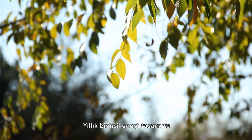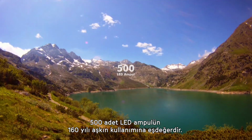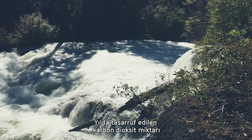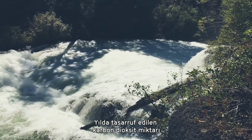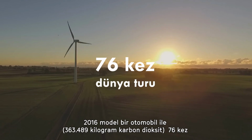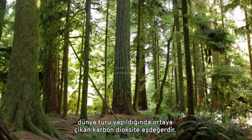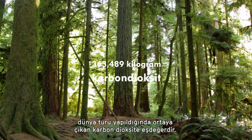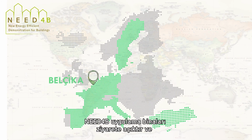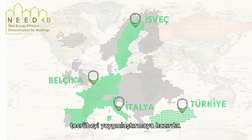Annually, primary energy savings equivalent to 500 LED light bulbs over 160 years. Annually, carbon dioxide emission savings equivalent to more than 76 trips around the world in a new 2016 car. 363,489 kilogram carbon dioxide. NEED4B demo sites are open and ready to host visitors and spread the experience.